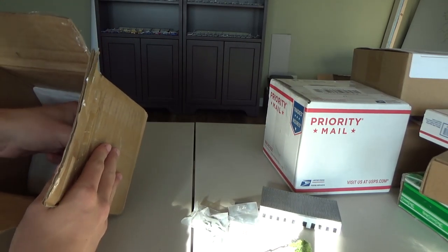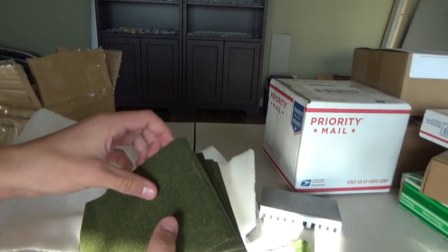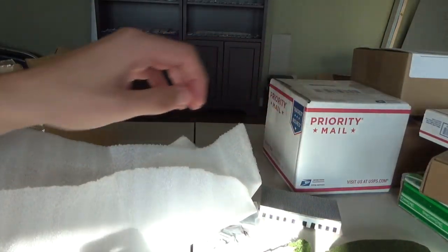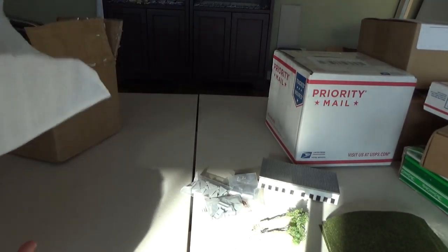And in the bottom, we have, ooh, how about that? A handful of modeling grass. This will be perfect. I'll be able to use this at Pensacola and Tulsa and all those. So that is awesome. I want to use modeling grass, I just haven't got the good opportunity to. So let's make sure that fit.